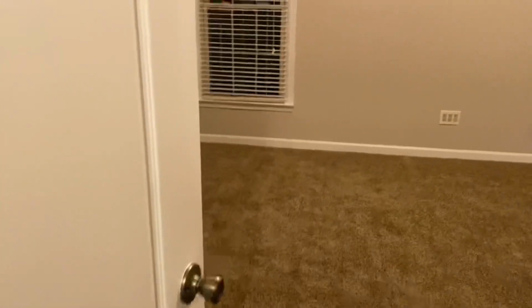Alright, here is another room. This is a fairly large room. Okay. And this is a bathroom.